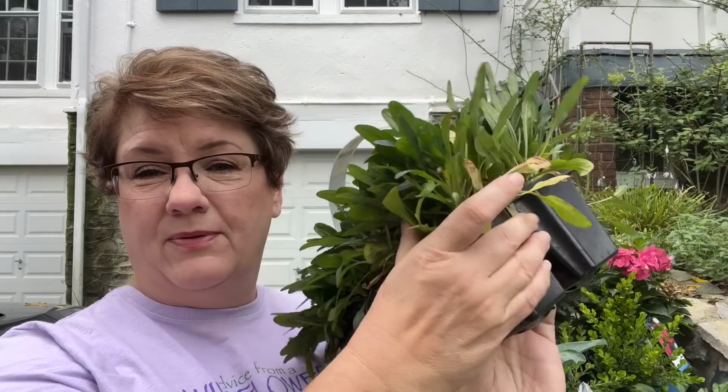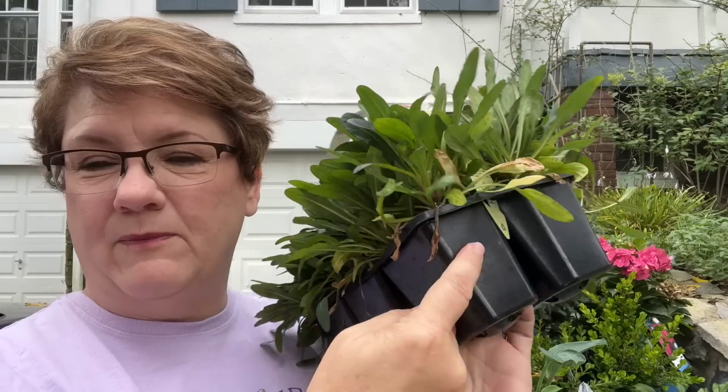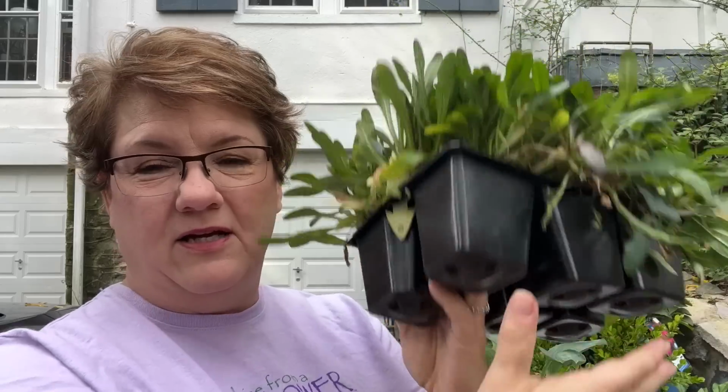And in fact, last year when I bought a flat just like this, I ended up dividing up the plants inside here. You can see there's more than one sprout in each of these pots. So I ended up dividing them, and I got at least double, almost triple the number of individual plants from what is inside here. So each of the plants will spread up to 24 inches in diameter. So a really effective ground cover.